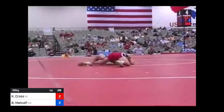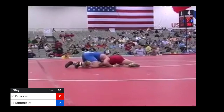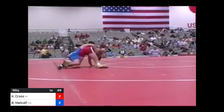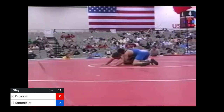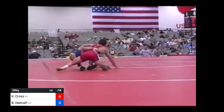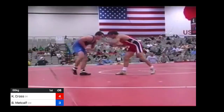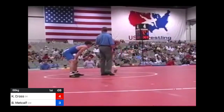And Metcalf right back to a familiar position already in this match. Trying to get around behind, steps over the leg. Cross, though, is still controlling that wrist from underneath. Gets 2 more on the exposure. Metcalf, though, did get the takedown, so it's 4-3, and then they ended up awarding this last position as another exposure for Cross, and then another point for Metcalf.